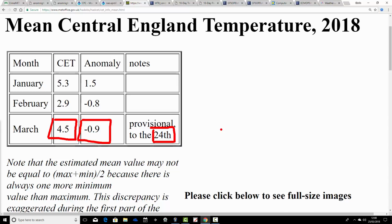So we thought it would be very unusual to get a really cold March so soon after the very cold March of 2013, and that is indeed how it's panned out. So not only a very cold March, but I think it will be coming out colder than average, probably by around 0.5 degree to 1 degree below average.